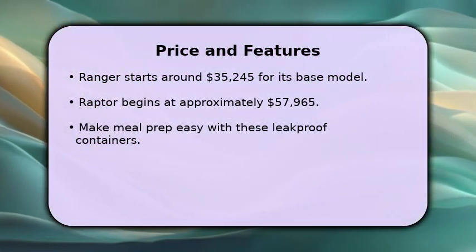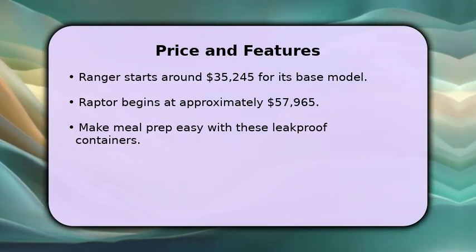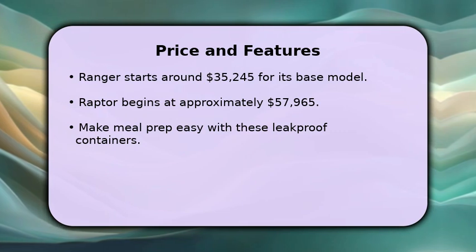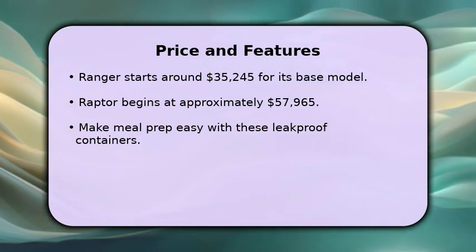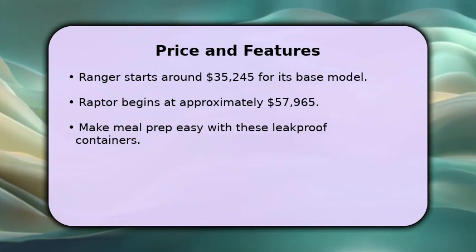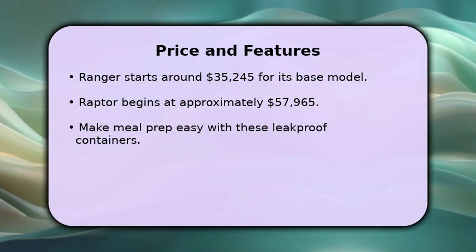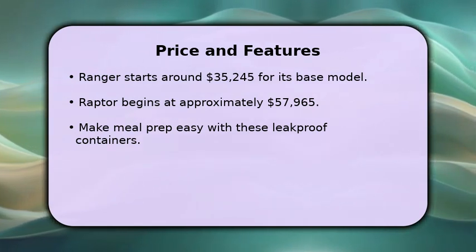Finally, let's talk about value and features. The Ford Ranger offers a more accessible entry point, with base models starting around $35,245. The Ranger Raptor, with its specialized performance and premium off-road components, has a starting price closer to $57,965. Both offer great features, but the Raptor is built for a specific, high-performance niche.